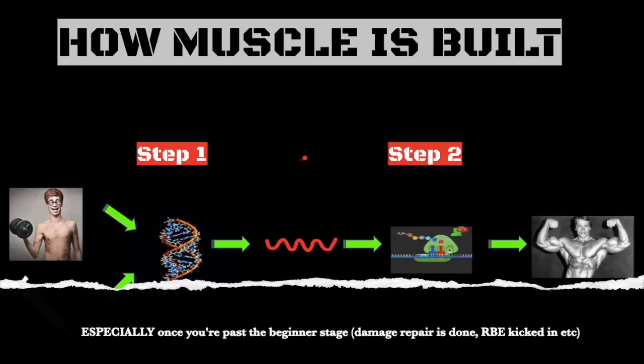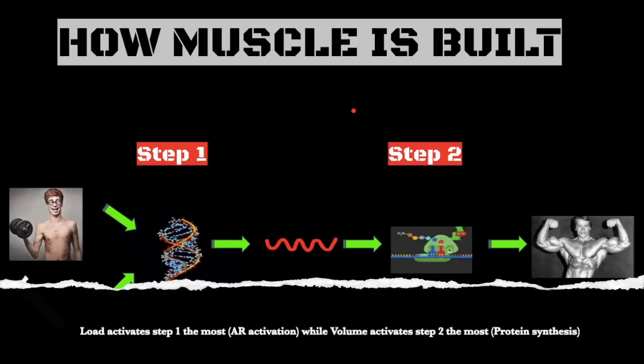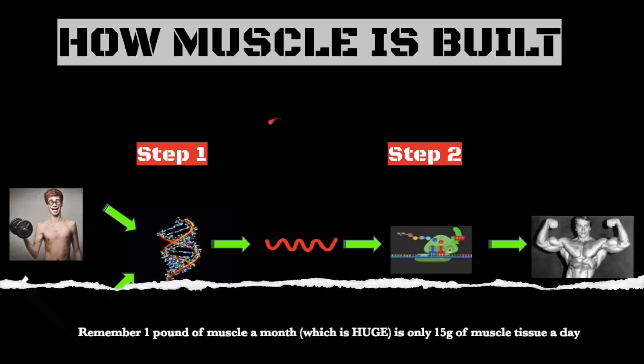So every single thing you do to build muscle, whether it's lifting weights, increasing volume, or eating, falls down to these two steps here. You're either increasing DNA transcription. That's where testosterone comes in. That's where lifting heavier loads comes in. Or you're increasing translation. That's where volume comes in. That's why I recommend high weekly volume and all these things. The more volume that you do, the more you increase RNA translation. And obviously people who are on steroids are increasing both step one and step two. Step one is where the androgen receptor comes in. But anyway, this whole process takes place in less than a day or two.